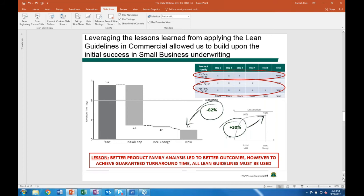It's really interesting. So the 2 slides that you showed, commercial lending going into small business underwriting. Did you pick the more complex one to do first on purpose, or is that just the way it panned out? Was that a calculated move or not? That was just the way it kind of fell into my lap.